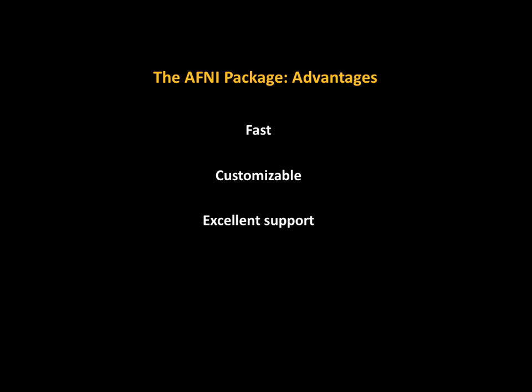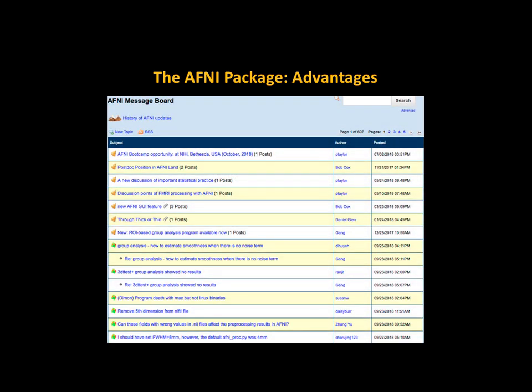The last thing is their support, which is really great. The world famous AFNI message board. It's only about neuroimaging analysis, so there's no other category where you can talk about politics or sports, unfortunately. But they're very, very good about getting back to people very quickly.